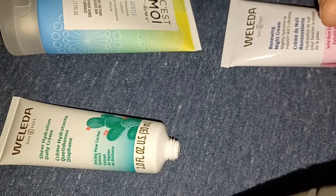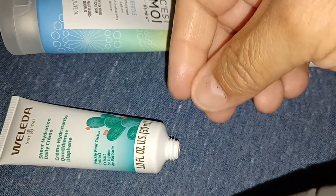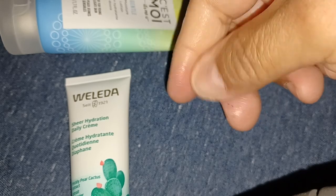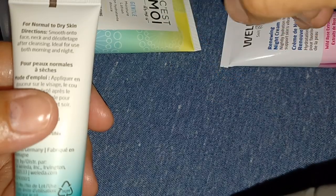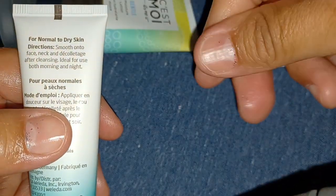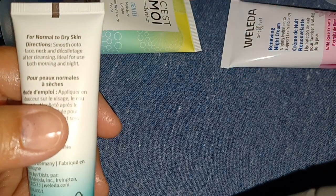This looks very glistening. Definitely a lot lighter. And this right here, again, is daily cream, sheer hydration. It's definitely thinner. It feels like it goes on silkier. It's light. Definitely smooth. Okay, so yeah, I can definitely tell a difference between the two.